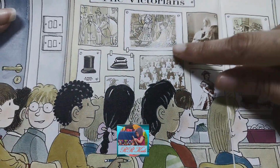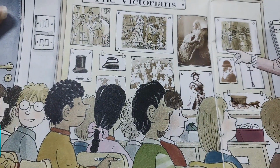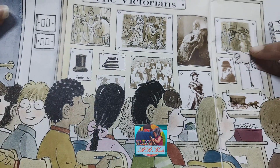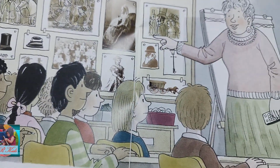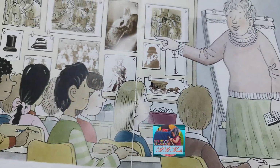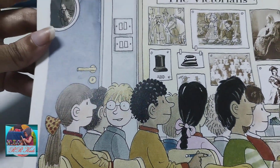Look at the pictures, they look very old. Not exactly ancient, that would be a wrong word to use, but I'll say the pictures look very old. How the kids were looking during school, the school boys, the school children, and the teacher is describing them with some examples, with some pictures, with some posters, how life was during Victorian time.